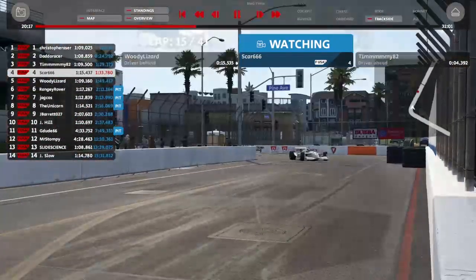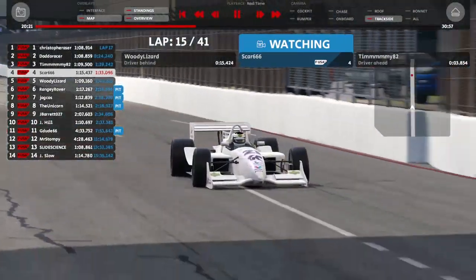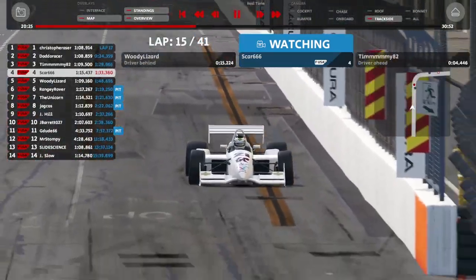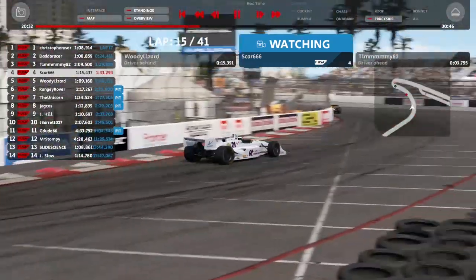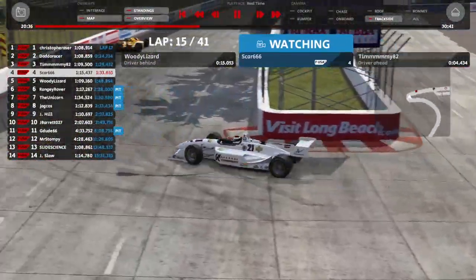Christopher's out front with a 24-second margin at the moment, doing it nice and easy over Dado Racer. The sun is shining here. It's an absolutely balmy day. 24 degrees ambient temperature, track around about 48 degrees. Great time for racing.